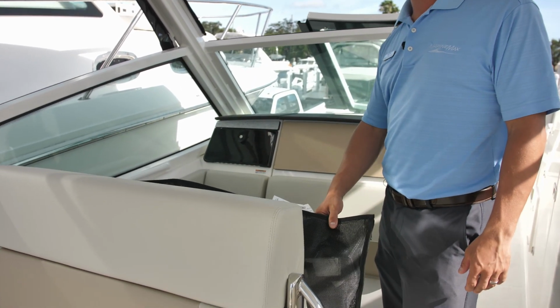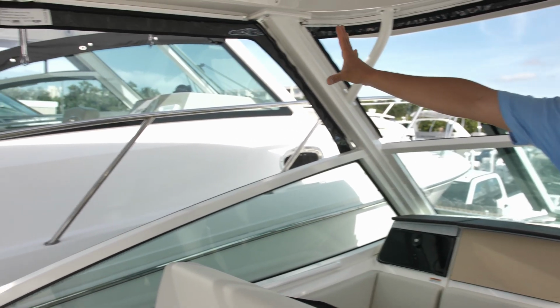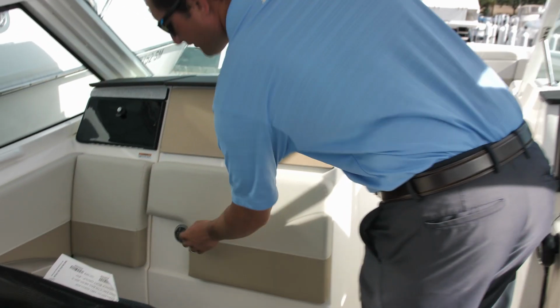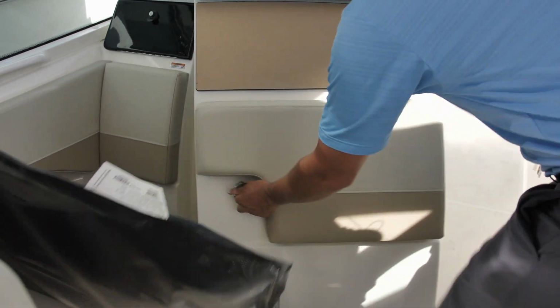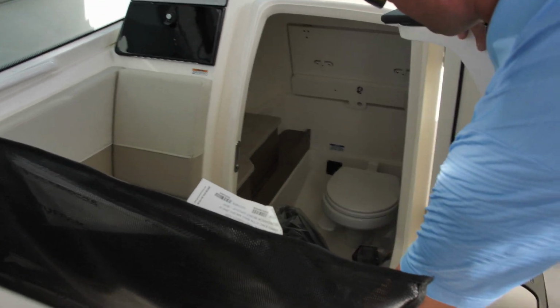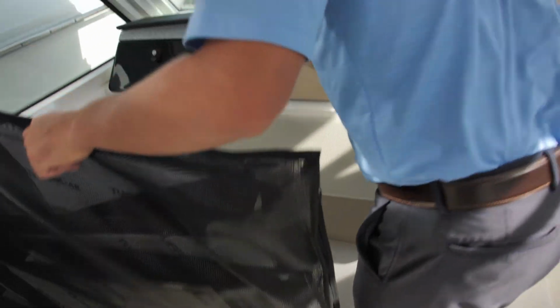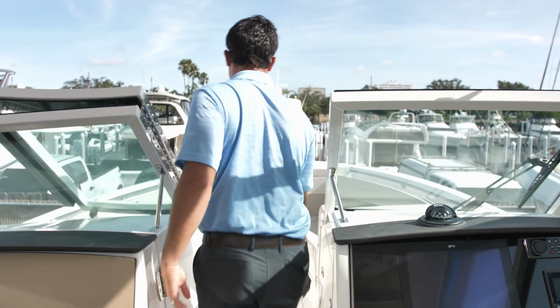Notice here we've got the isinglass package with all the weather curtains. Just clip those on, zip them in, and you're ready to rock and roll. Got your head right here. Ooh, filled up right now. Nice big head. More storage on the starboard side.